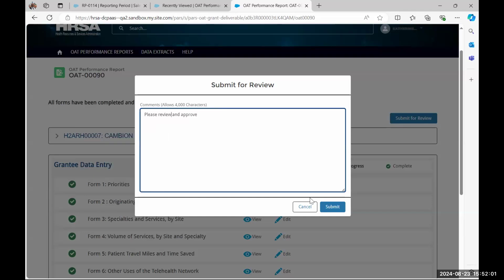And then once you have your comment in, if you decide you don't want to submit, you can change your mind and click the cancel button. But if you're ready to submit, you can go ahead and click the submit button. I'm going to click the submit button.